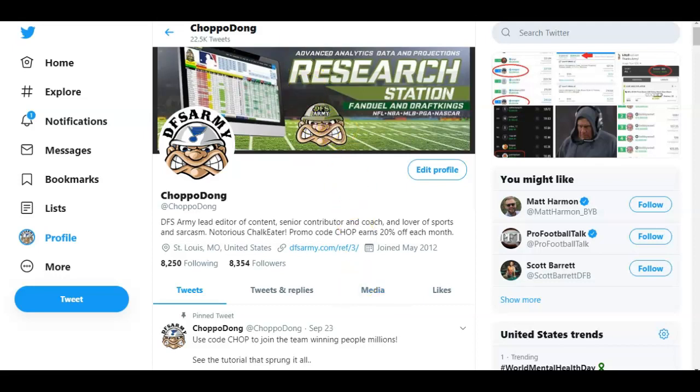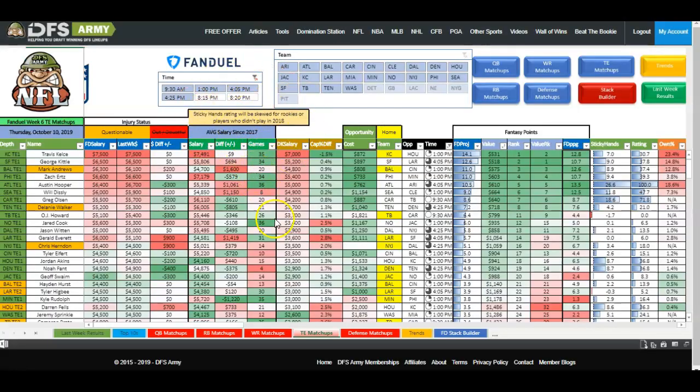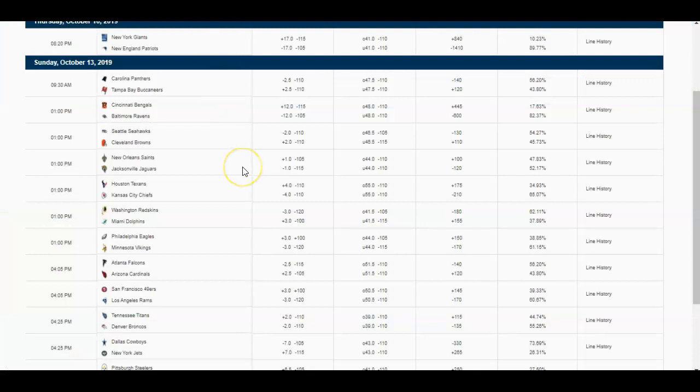Let's dive in and look at the live odds, because in the research station itself, I do like it for the positions. I don't like it for defense. So for defense, I do the calculations manually myself. If you're new to me, it's a very, very simple calculation. We'll start with the Baltimore and Cincinnati game. And we look at the point spread and we look at the game total. It's all we care about for finding defenses when it comes to daily fantasy sports.